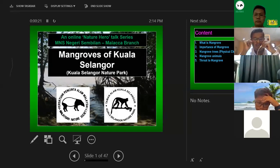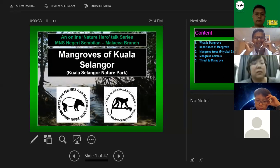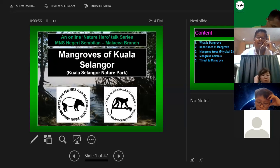Because I strongly believe that once we know the importance of mangrove, then automatically you will know about the mangrove. Otherwise, for normal people, the mangrove is something like a dirty, smelly area, and no one comes to the mangroves. Even if they pass by, they don't want to go down to the mangrove to touch the mud and salt, because everybody thinks it is a smelly, dirty area, with a lot of rubbish and a lot of wild animals living there. So now we understand first why mangrove is important.